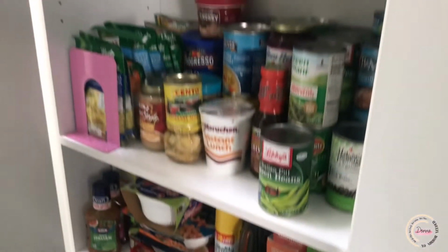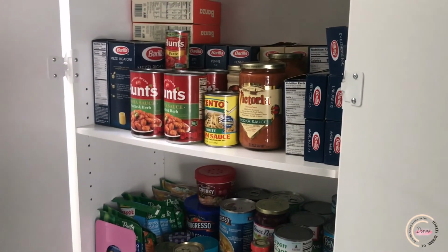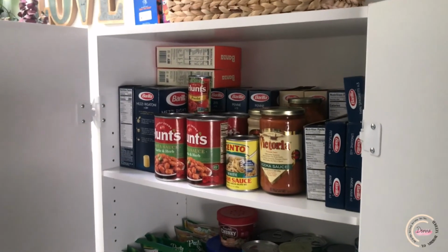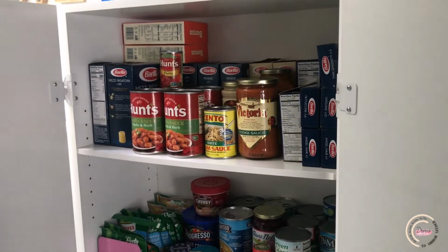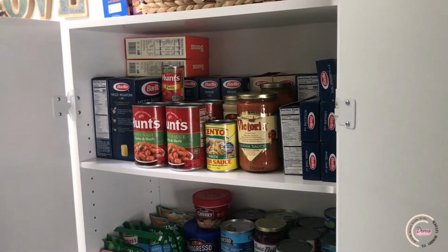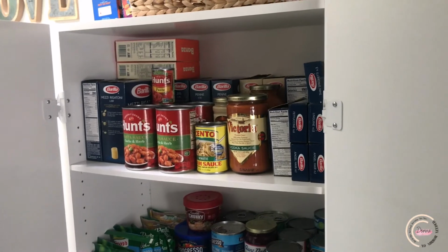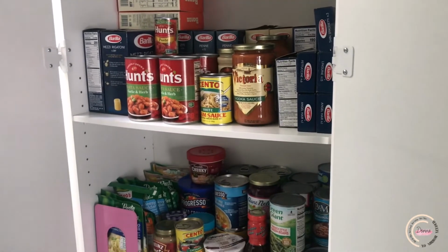So being that it's just such a small space, this is the best we're working with, and it's really hard and overwhelming sometimes when you have a small area and you have an abundance of stuff. And believe me, we wouldn't really have this much food in our pantry, but with everything that's going on and not being able to get to the supermarket or the supermarket running out of product, we thought it would be a better idea to make sure that we have everything on hand in stock in our house just in case we can't get out to the supermarket.